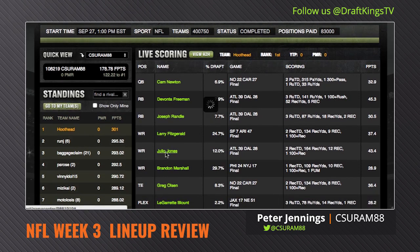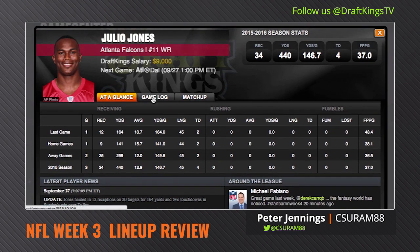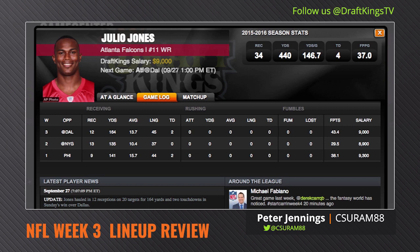Julio Jones. Speaking of good receivers, this guy's been the best so far on the year. Just unbelievable stats. 12 catches, 164 yards, 2 TDs. Guy has just a ridiculous floor and ceiling. Looks like the best fantasy receiver by far in the league right now, and a guy you have to get in your lineups, even pay up for if you can find the value.